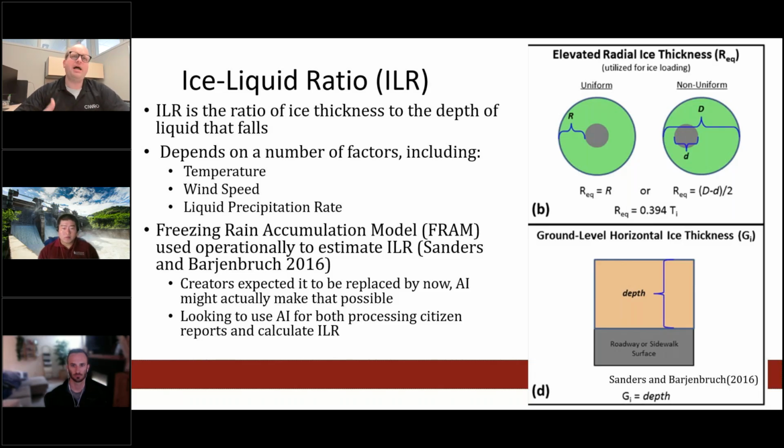And not only do we hope that ILR can be done by AI, something we hope to get started pretty soon, we're also examining the possibility of using AI to process reports. So for instance, if somebody calls the Weather Service and says there's a bunch of freezing rain on the power lines, there's a quarter inch of ice, well, that's a radial ice thickness, but it doesn't use the word radial. So we hope that we can train an AI to classify radial versus flat as we get ice reports in.